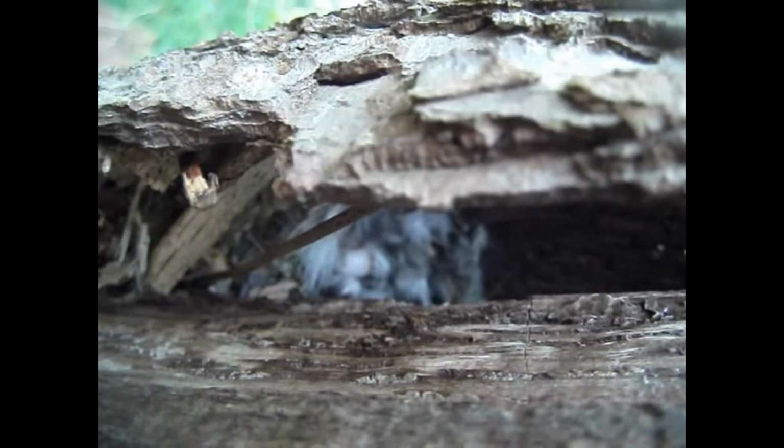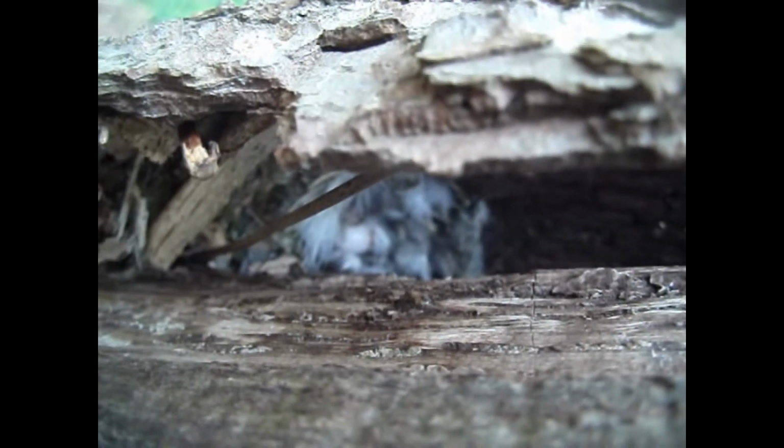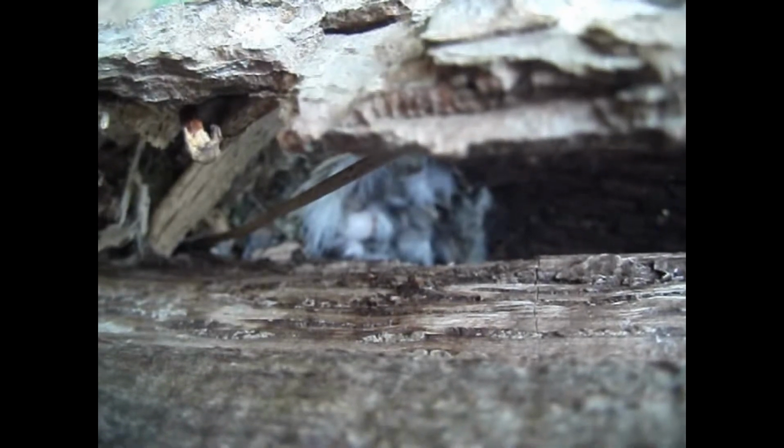I'd imagine they'll be ready to hatch soon. Just like I said, it was a fortnight ago when we found them, so they should be hatching soon. I've had to climb a little bit of a tree to get there, but it's worth it. They're one of my favourite little birds, the tree creepers, actually.